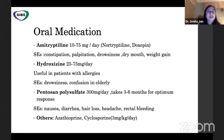And the second drug is hydroxyzine. It is a very useful drug in those patients who have a history of allergies like urticaria or bronchitis. Start with the lowest dose, 25 mg. Otherwise, you can increase up to 75 mg per day, but you have to be very cautious in the elderly population because of the side effects of drowsiness and confusion.